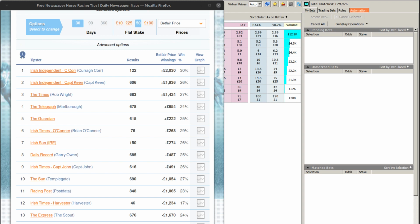Now I'm going to be doing some in-running stuff today as well, but Bath's not suitable. It's a very tight course and most of the races are relatively short, so we'll give that a miss and we'll use that as a demonstration.